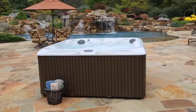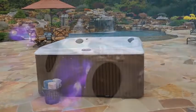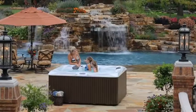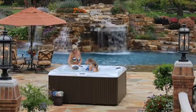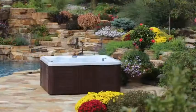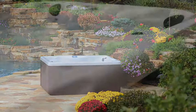Don't underestimate how peace of mind affects healthy living. The beautiful lines, subtle colors, soothing LED lights, and ergonomic seating of each Healthy Living Hot Tub makes it easy to relax and wash the worries of the day away. And the beauty isn't just skin deep. Healthy Living Hot Tubs are easy on the eyes with a handsome maintenance-free skirt that has an industry-best lifetime warranty.